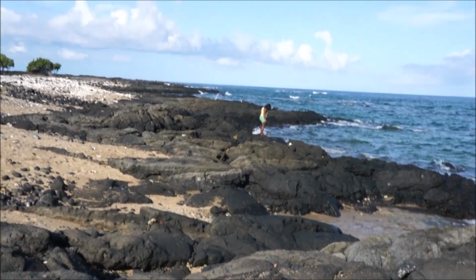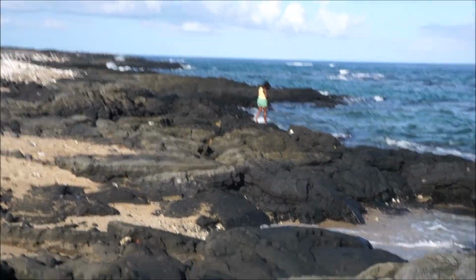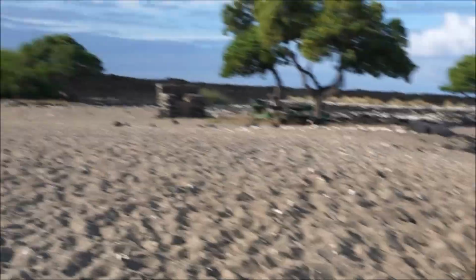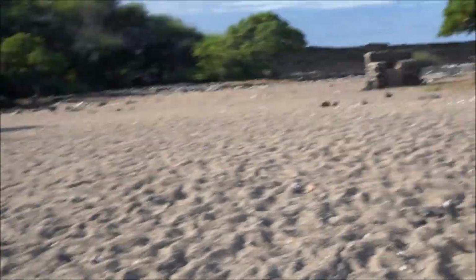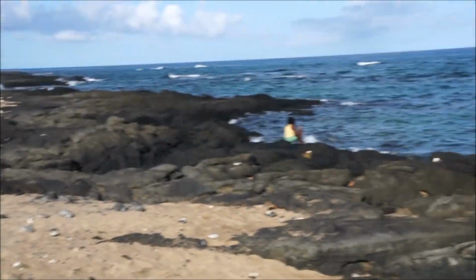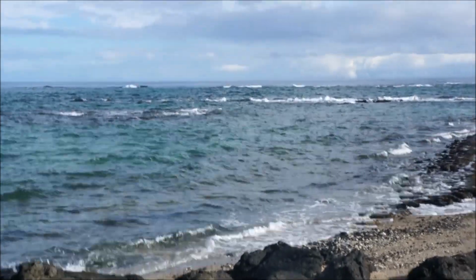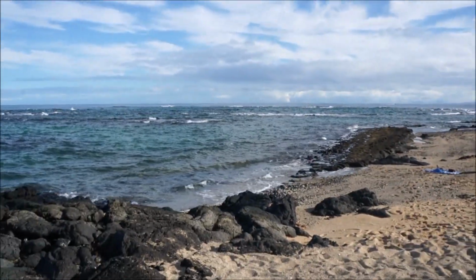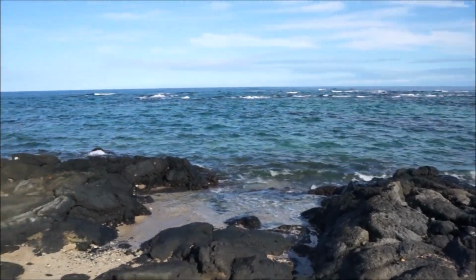We were at the gate at 7 this morning. They don't open the gates until 8 a.m. So we just parked and waited. Well worth the wait. Beautiful Makalawena Beach, Big Island.